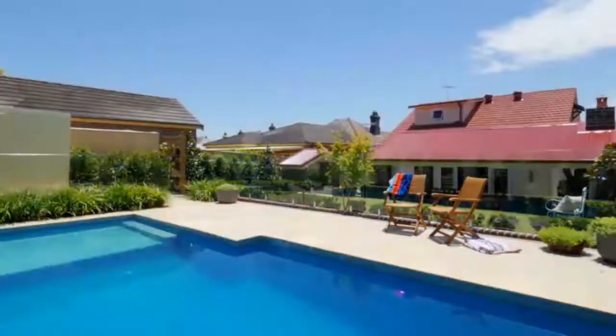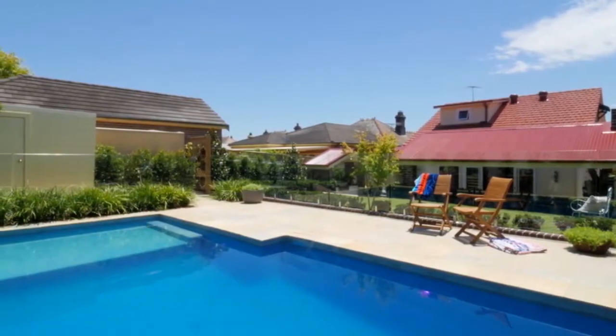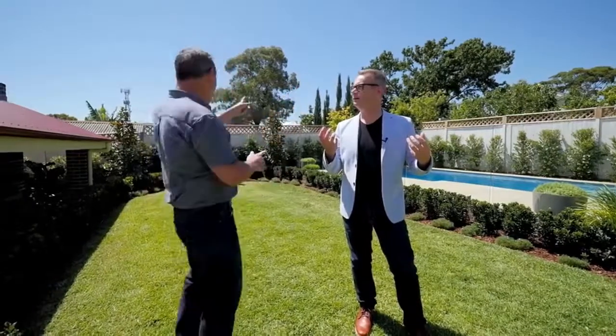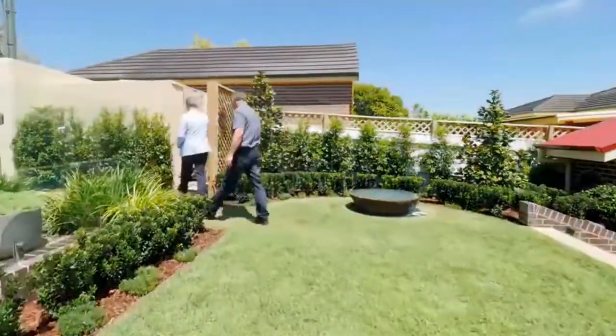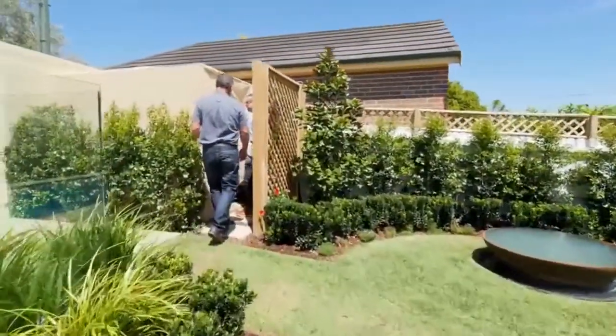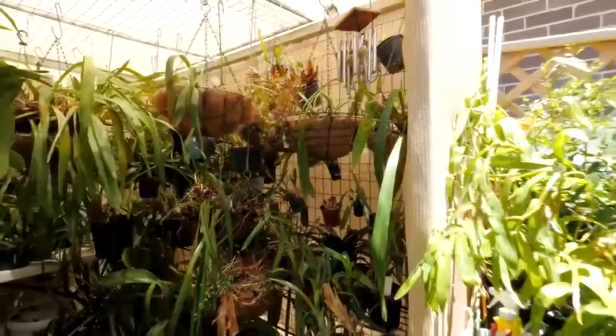So this is where the original sheds were. And also this is where he had his orchids too, wasn't it? Well, his orchids were all over here. So what's in there now? That's his orchid house. Can we have a look? Of course. It's really just to give him an opportunity to carry on with his passion. Oh my gosh, it's chockers.